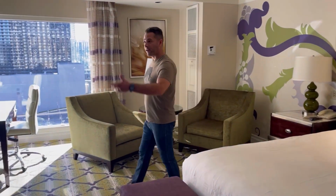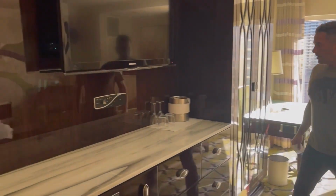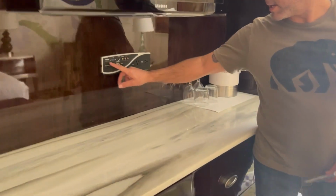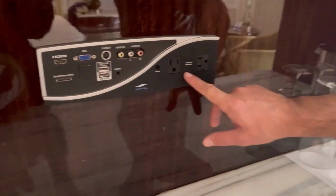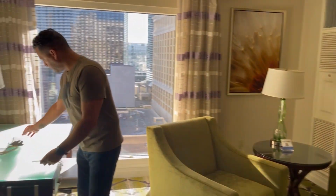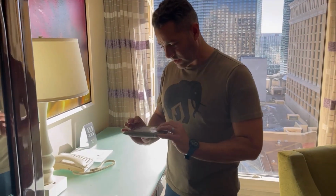So it's pretty nice. Got a flat screen up there. Counter. Check this out for all you techie nerds like me. You have all of your ports up here. Closet. Oh, look at this here. What do they leave for us?